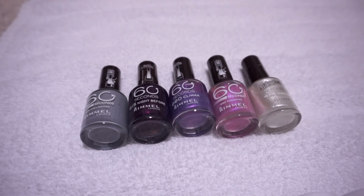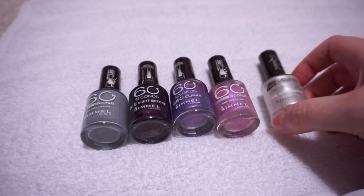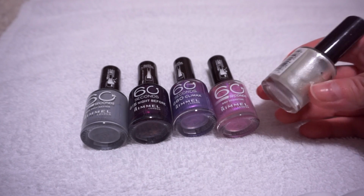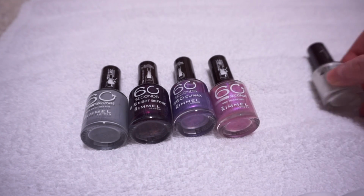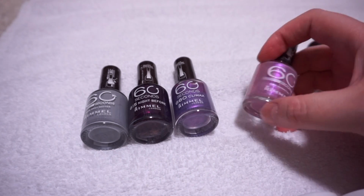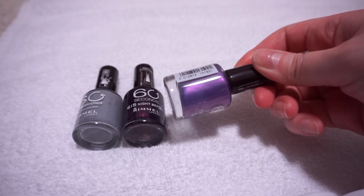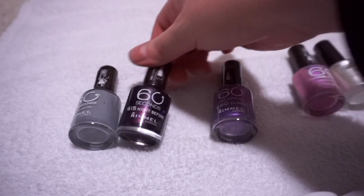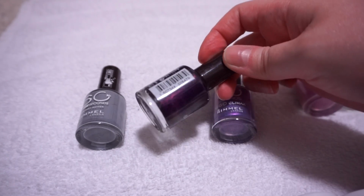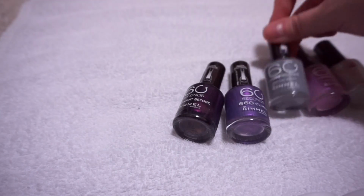I've got 5 Rimmel nail polishes. 4 of them are the 60 second ones, and this one's a 10 day wear with minerals. I think I'm gonna keep this one because I like to have at least one kind of like shimmery white shade in my collection. This one is in the shade Magnetize. I think I kind of want to keep this one too. It might look pretty as a topper. Climax is kind of neat, but I don't know if I'd wear it. This one is Night Before, and then Gray Matter. This reminds me of a Finch song. I think I'm gonna keep these 3 and I'm gonna pass these 2 on.